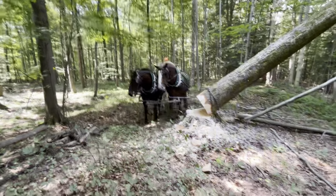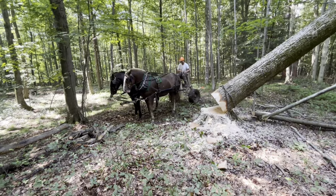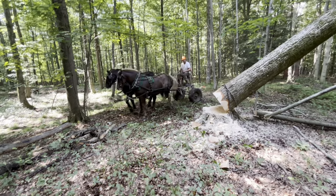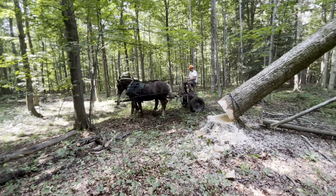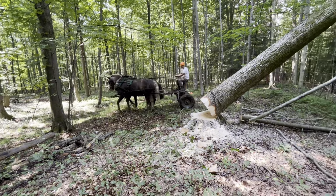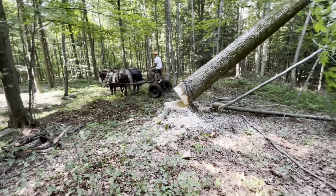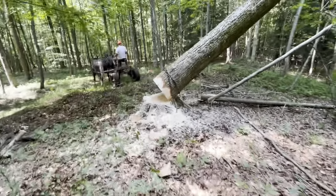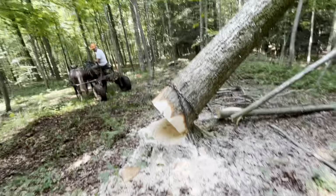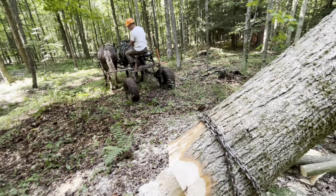Some of the rules the other day for hung trees. Rule number one, don't mess around under the damn thing. That's a sure way to get hurt. Whoa. I'll get her hooked if you just be safe.